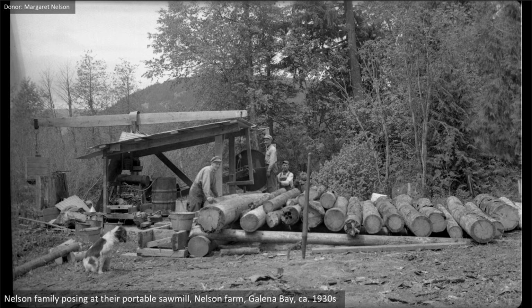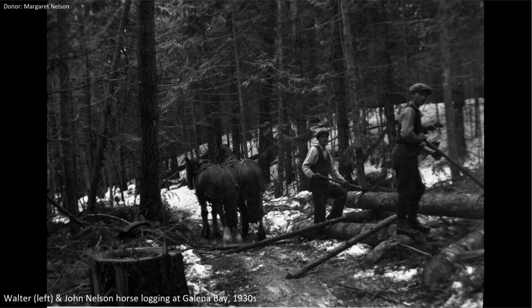I mentioned the Nelsons before. I mentioned John Nelson Sr. and then John Nelson. This is the son, also named John Nelson, with his brother Walter. And here they are horse logging on their property at Galena Bay in the 1930s.